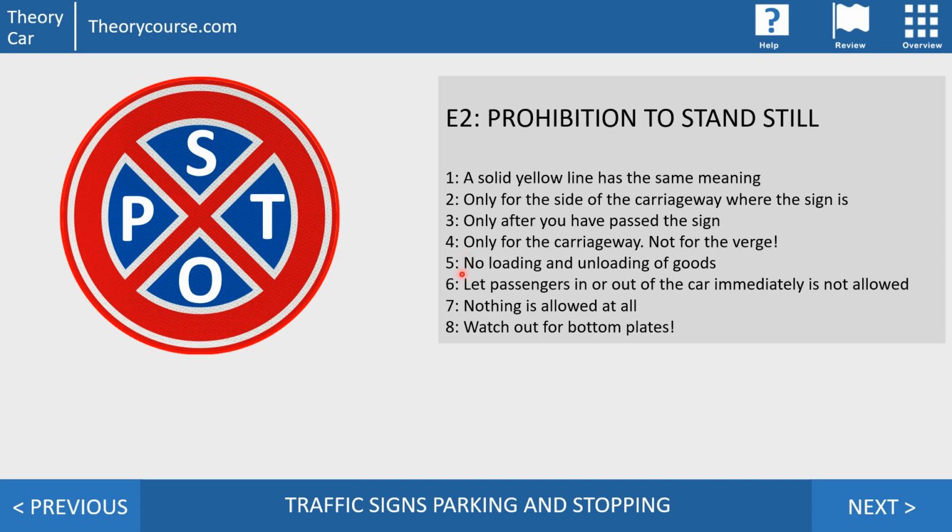And you can also not load or unload heavy goods, and you can also not let passengers in or out of your car at this sign. Nothing is allowed at all. But look out for the bottom plates.